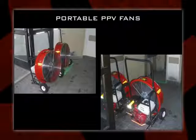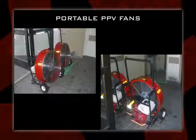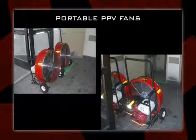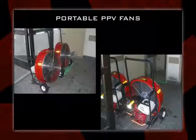We know we have the ability to use them successfully to protect stairwells in a non-wind-driven condition. How do they work in a wind-driven condition? And we looked at a number of scenarios. The fans we used here, 27-inch portable fans, similar fans to what we used in all of our other experiments, sort of the largest portable fan that you can wheel around and use somewhat easily.